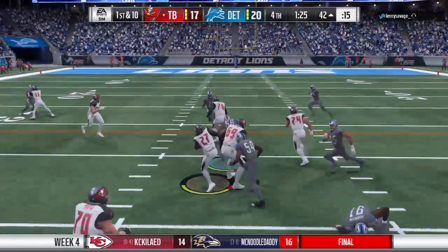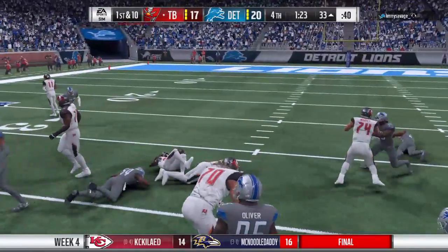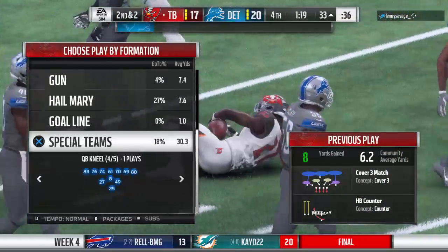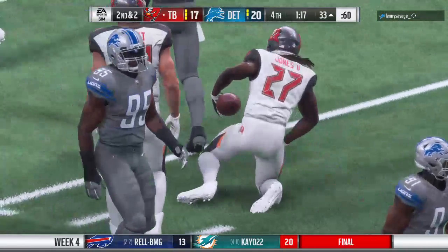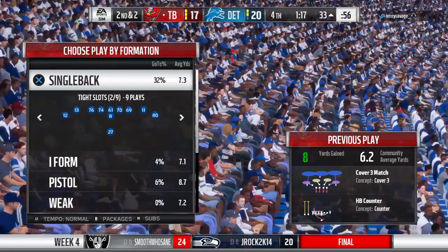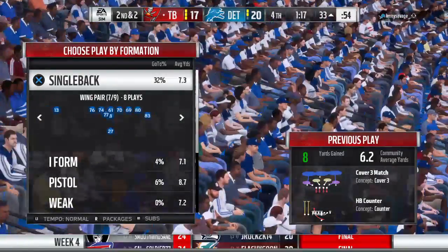A handoff as they run the counter play. And he's going to be brought down at about the 33-yard line. A good run there on first down, and it'll leave them with a 2nd and 2. Now the defense is going to use the first of their timeouts. That'll leave them with 2 remaining. We'll be back after this.